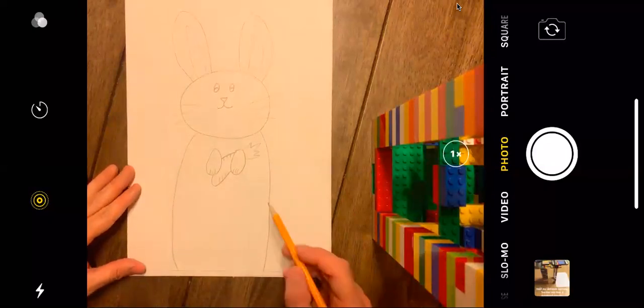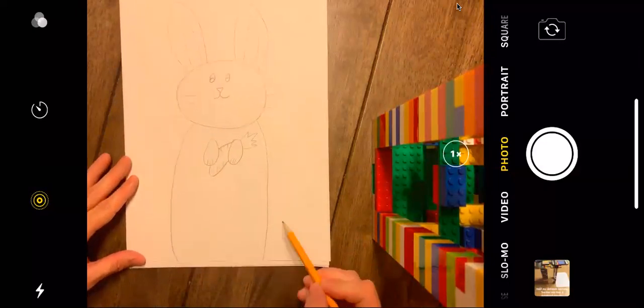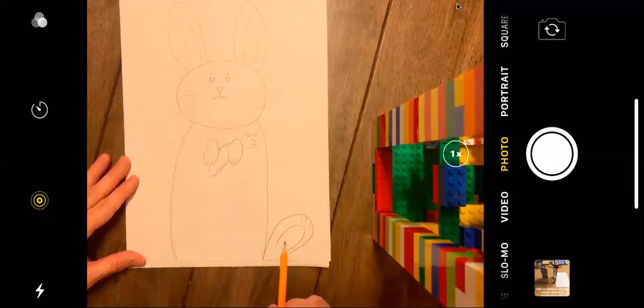Okay, so now we need to add some feet for the bunny. This is real simple. Just watch me. You start down here at this part, go up and back down. Very simple. And then I always like to put the inside of the foot there. Okay, and then I'll draw some little lines for detail here as well. Now we'll do the exact same thing over on this side.